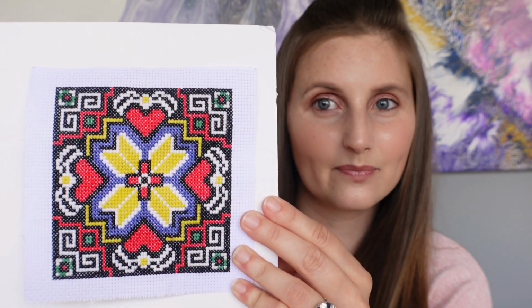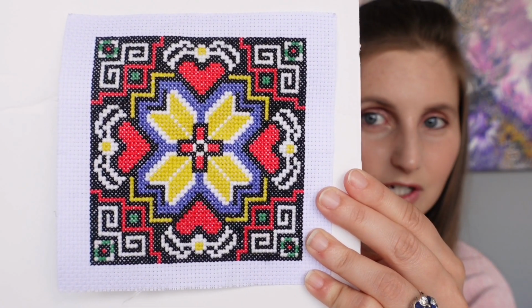So I will start off by showing you my 3 finishes. I will show you the 2 that you've seen before first, and then I will show you the one that was my new start and a finish. So first up is my Ukraine Solidarity little square. I'll give you a good view of that.